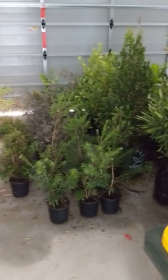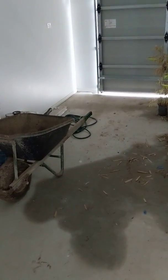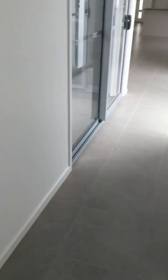And into the garage. As you can see, here's the plants that are going into the landscaping once that water subsides. Mate, yeah, it's looking good, Ben. Very happy for you, mate.